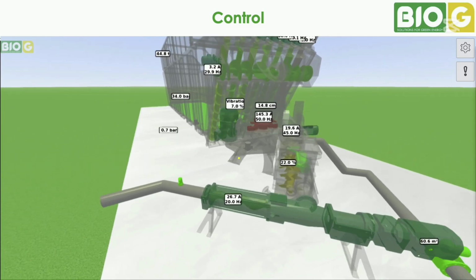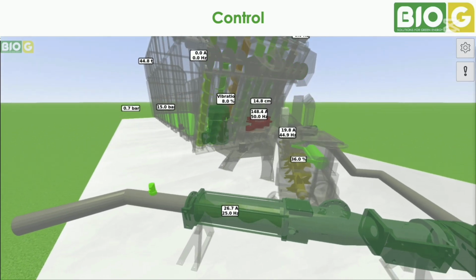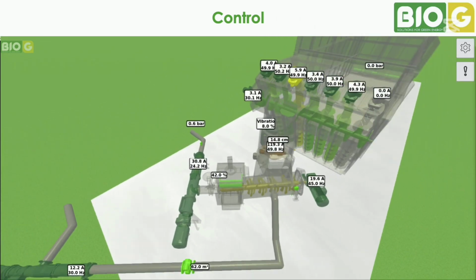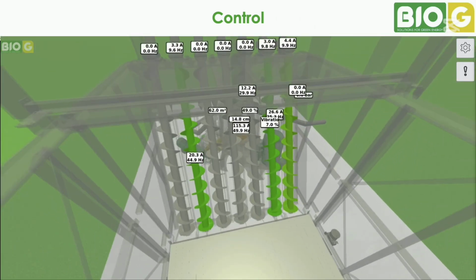It's helpful because most of the time many people are working on the sites, and it's better visualized, so they see it better when there are problems anywhere on the machine, and I think it's quite a good example for 3D visualization.